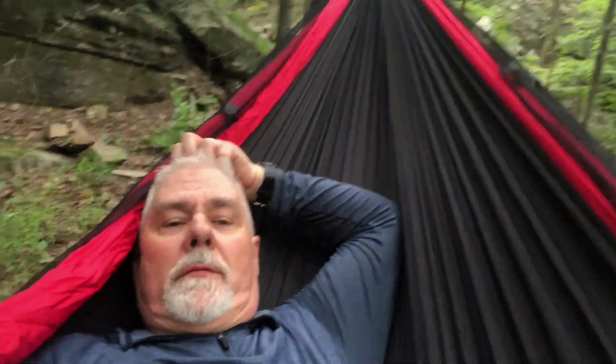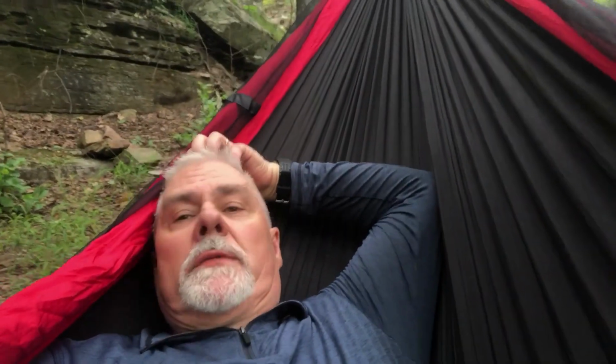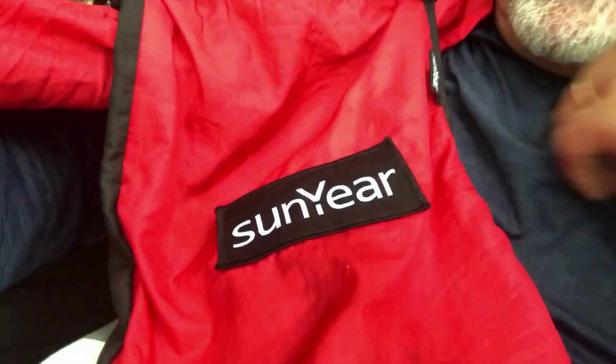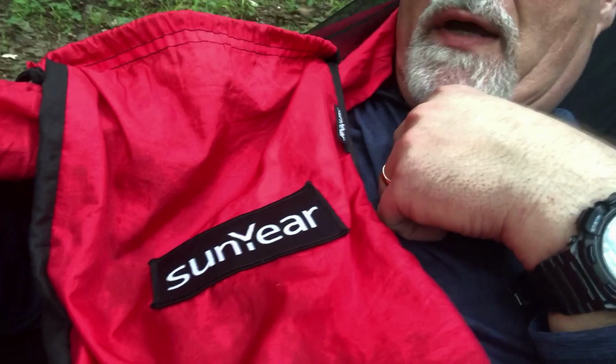Well, camp is set. Well, the hammock is. So I'm testing it out, and so far, I like it. This is the Sun Valley hammock. It's one of the more cost-effective hammocks for your beginner backpackers.